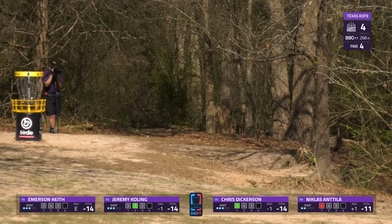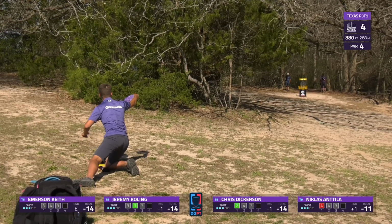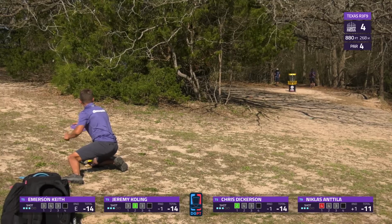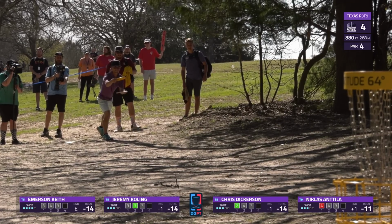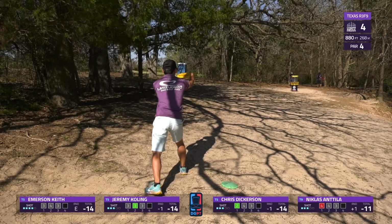And Koling the same. He does stay up. Okay. Yeah, just a little bit past, but you know he wanted a better result than that. Yeah. And the low ceiling forcing Niklas to a knee. Emerson hit one of these yesterday.